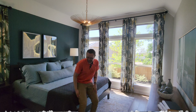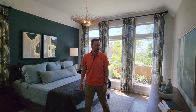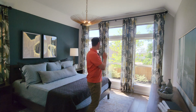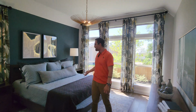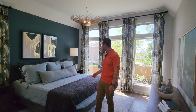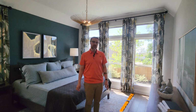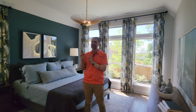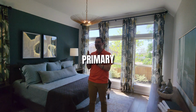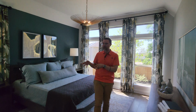This is so meta, sitting at the edge of the bed, talking about the primary. But yeah, this is the primary. I love the natural light coming in, tall windows. I like how they have it staged. You know, this is a good-sized primary, but what I really want to show you guys is the primary bath. It's amazing. And I did learn a little bit more about the community.